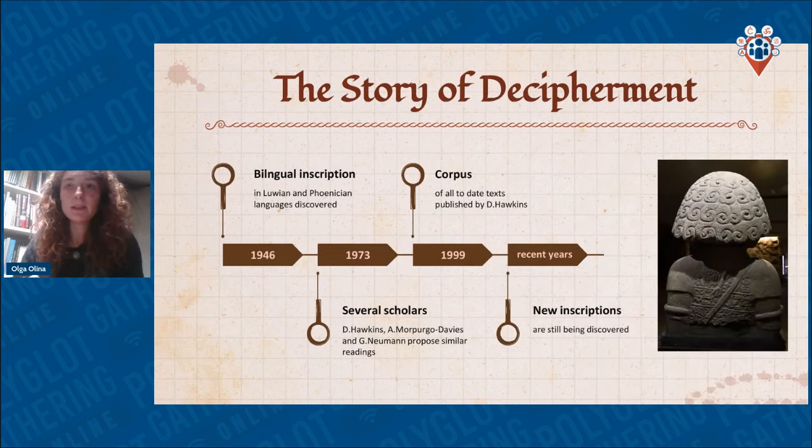However, in recent years, new inscriptions have been found. So you don't actually find everything in the corpus of David Hawkins. New inscriptions, just like the Suppiluliuma statue, have been discovered, I think, in 2012. And every year, I think on average 2 new inscriptions are found. Some of them are shorter, some of them are longer, but there are always new texts, and there are always advancements. Not major breakthroughs like in the middle of the 20th century, but nevertheless, work is still being done.